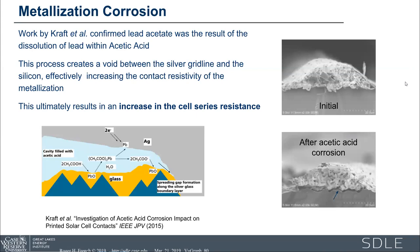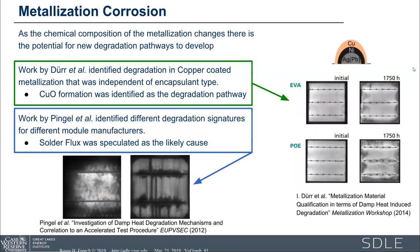So if you go to the next slide, the question is, why is this relevant to PERC? I think we need to be concerned when we're moving to PERC technologies, we're seeing new firing profiles and potentially new chemistries within the paste themselves, particularly on the rear side as we move to bifacial. There could be some new chemistries, and we want to make sure we're not creating new degradation pathways.